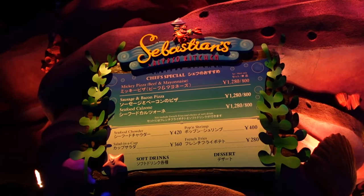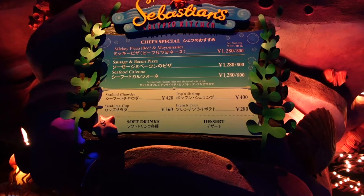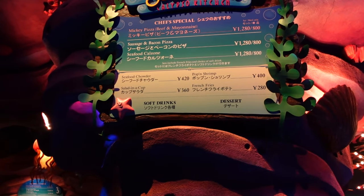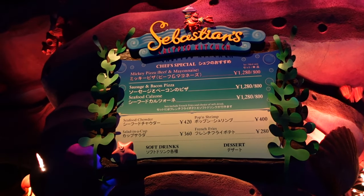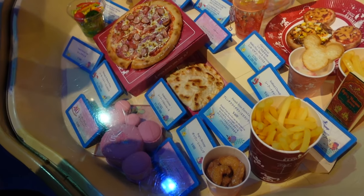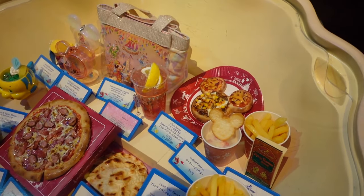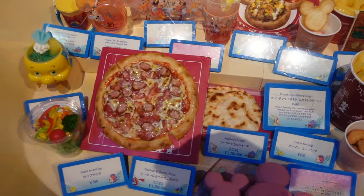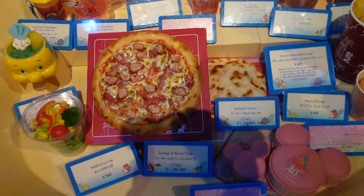Sebastian's Kitchen, they got Mickey pizza, beef and mayo. Interesting. Yeah. Sausage and bacon pizza, that sounds good. Seafood calzone, seafood chowder. I wouldn't mind eating here. Over here you got the display, the sausage and bacon pizza, the beef and mayo. Looks delicious. We'll see if we get anything from here. Oh, there's my ears.